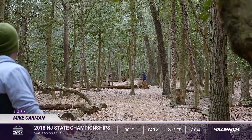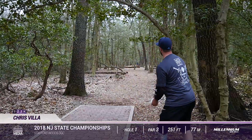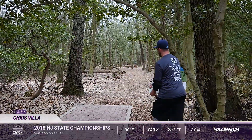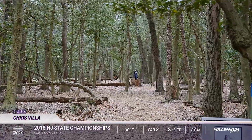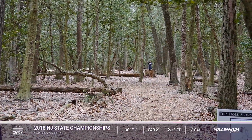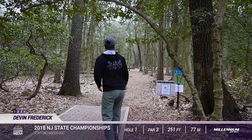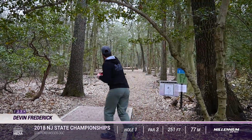So he's going to let that go. Looks like it's a little low and doesn't quite get him past that down tree there. I would say on this hole, you definitely want to get past that log, and that's where it kind of starts splitting off to the right. So we got Villa there with an unfortunate kick off that tree. He should have somewhat of a look there, but a lot of work. Yeah, you definitely want to be more to the left because it opens it up a little bit more.